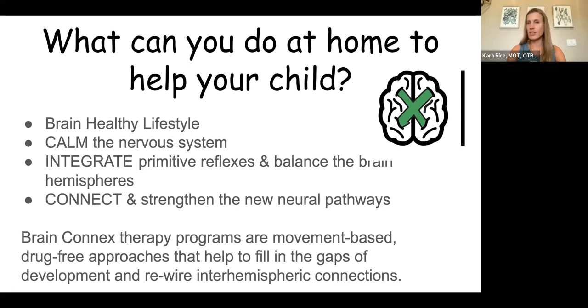So you need a brain healthy lifestyle, which means just good food, outdoor time, decreased screen time, less than an hour a day, especially no screens for kids under 6. We need to have healthy whole foods. We need to have good sleep. We need to have not stress in the environment, parents not fighting, things like that. We need to have a really nice, healthy lifestyle where you're active every day to help give that brain the foundation to learn. And then we need to calm the nervous system.